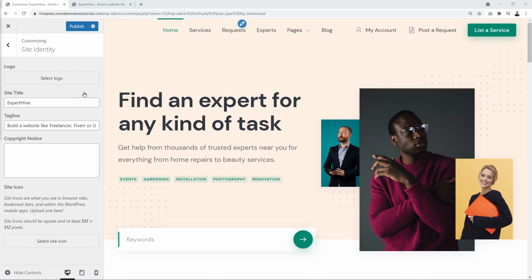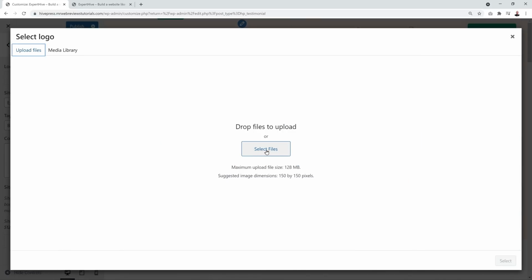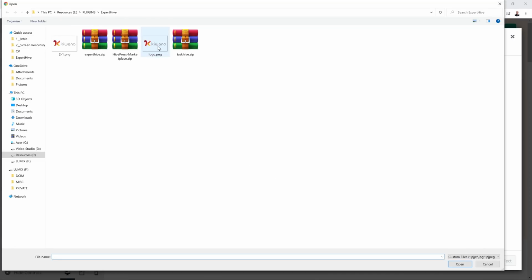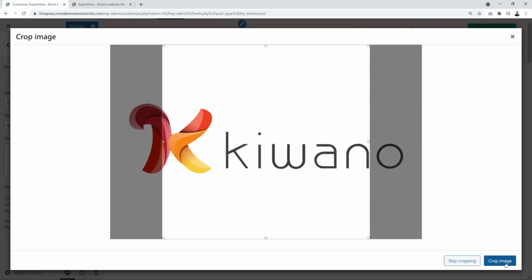Now, obviously, for your logo, for better result, it is preferable to have a clear background. So this is what we're going to do now. We're going to select a logo. So I'm going to upload a new file, select file, select your logo, as I said, with a clear background if possible. Click open, and then select.